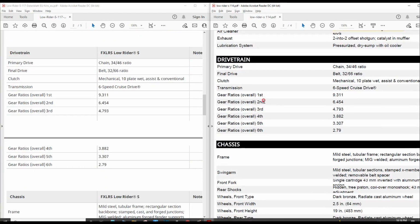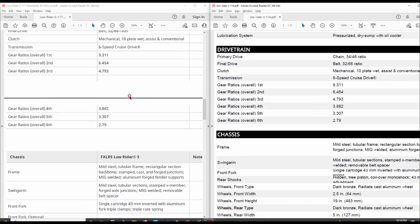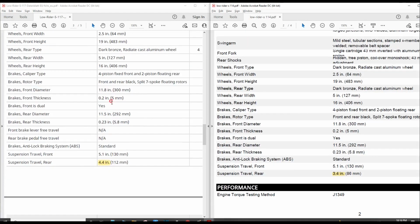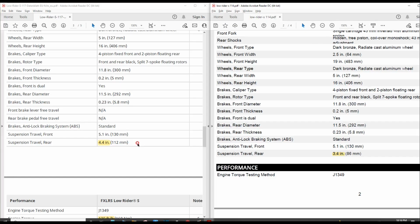Going down to the drivetrain, the ratio and everything looks the same. Let's move down to the chassis. The only big difference was suspension travel in the rear, so it looks like they upgraded a bit. The rear travel actually has 1 extra inch, which makes a big difference. And I think they did that due to the fact that the 2022 version is designed to have more luggage and most likely the fairing.